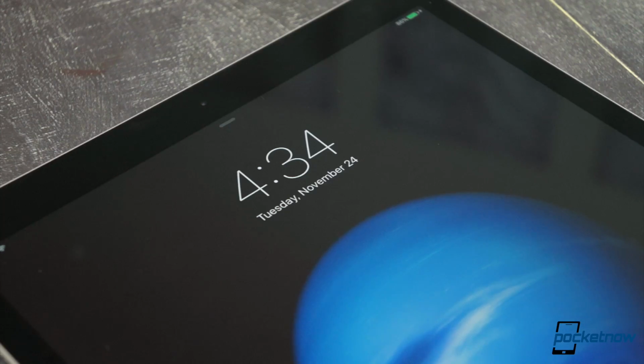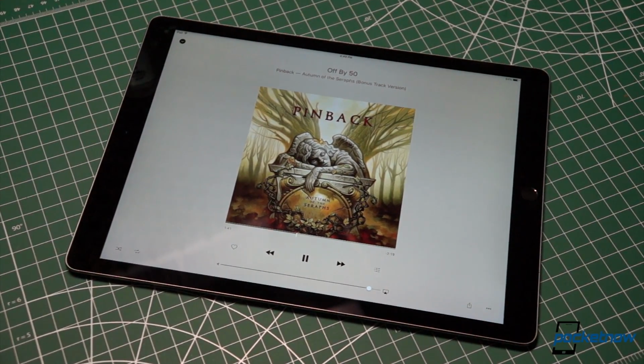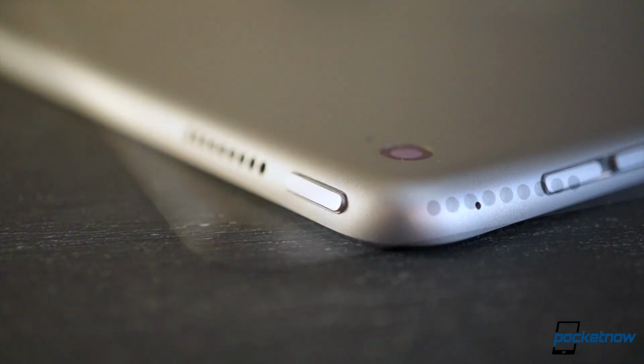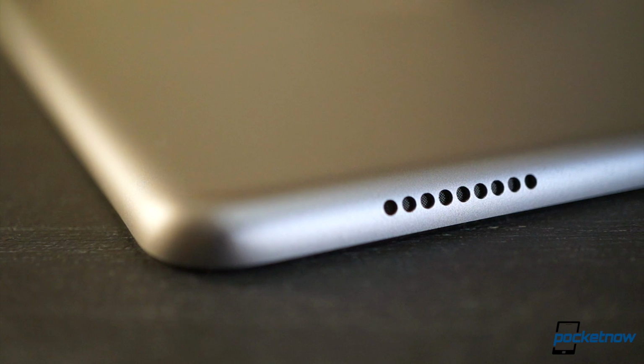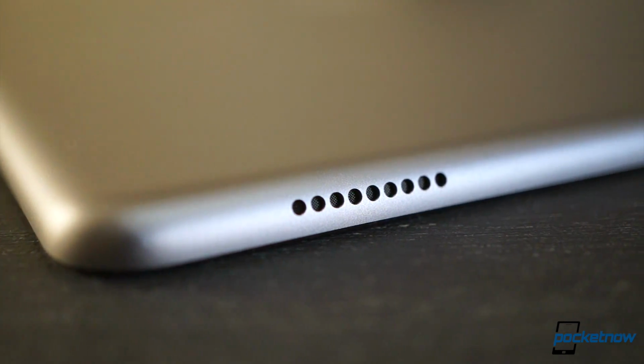And finally, there may not be a Beats audio sticker on this thing, but it sure does thump. Apple has built in 2 sets of stereo speakers at the corners for a total of 4 drivers, each with its own volume chamber, and they're absolutely, bar none, the best speakers you will find on a tablet.